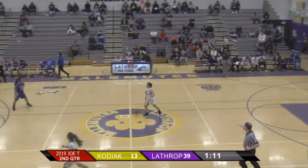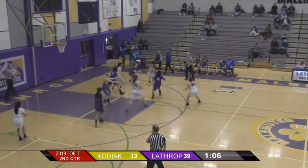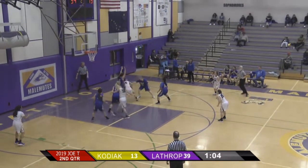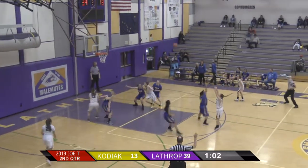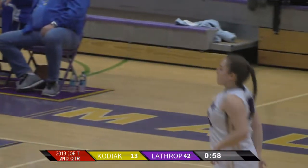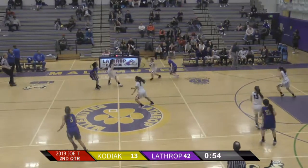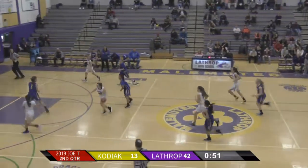Perez takes it down. And there's Perez, swings that one over to Breezy McLean, who gives it in there to Johnson. Perez with another three, and that is in. Lucia for three. That's her third one in a row here. It's incredible being able to shoot it that accurately from that far away, and she has it again.